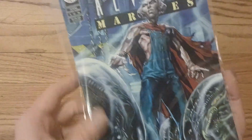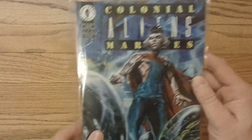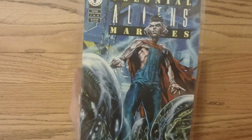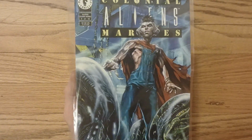All right, moving into the 90s, check this out. Colonial Marines, Aliens, issue number 9. This is April 1994. This issue is 9 of 10. Originally this was supposed to be 12 issues. It came out monthly. This cover is by Joe Phillips.